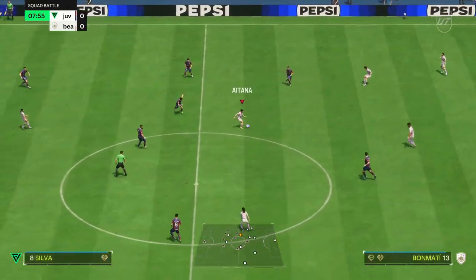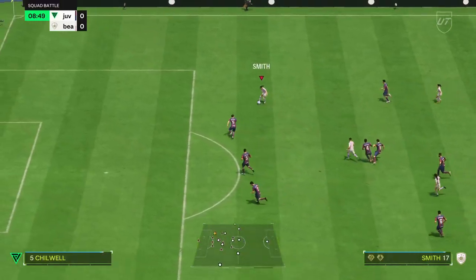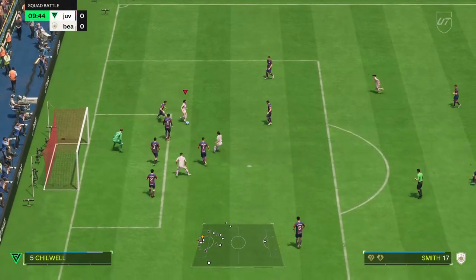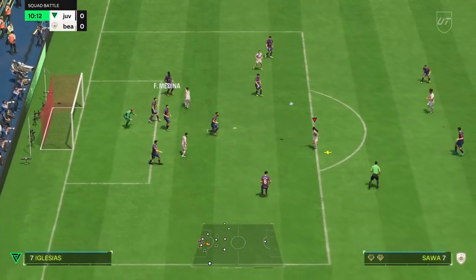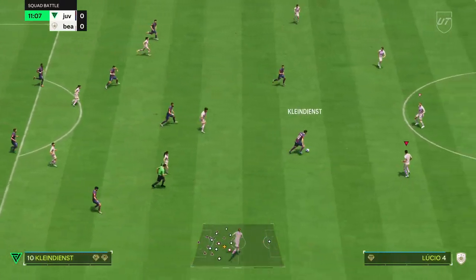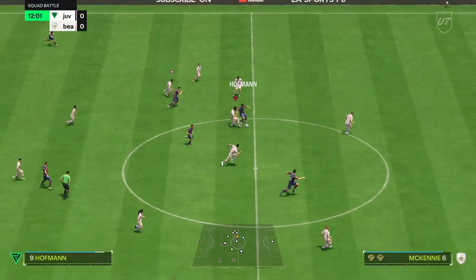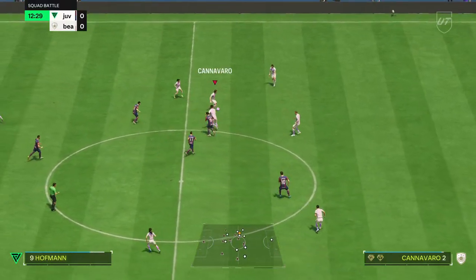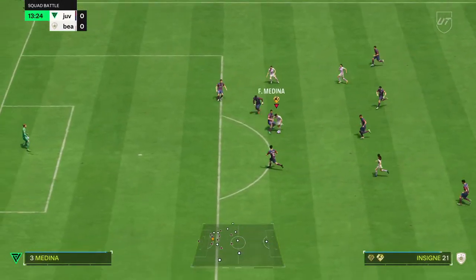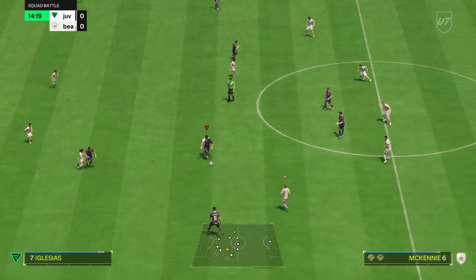Hector Bellerin. Sawa. Here's Insigne. Trying to really get at the opposition here. Still looking for space. Vigorous defending. Just the challenge that was required. Silva. Insigne on the ball. Options around him. But a good piece of defending to bring it to an end.